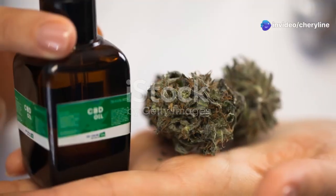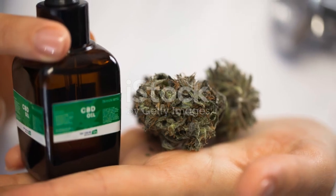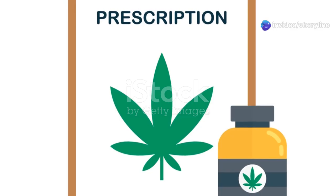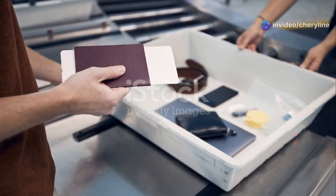Now, if you're taking medicinal marijuana in liquid form and the container is larger than 3.4 ounces, it needs to meet the medicinal use criteria. That means it must have a prescription label and be packed in a separate bag for security screening. You'll need to place it in the gray bin when it goes through the conveyor belt.